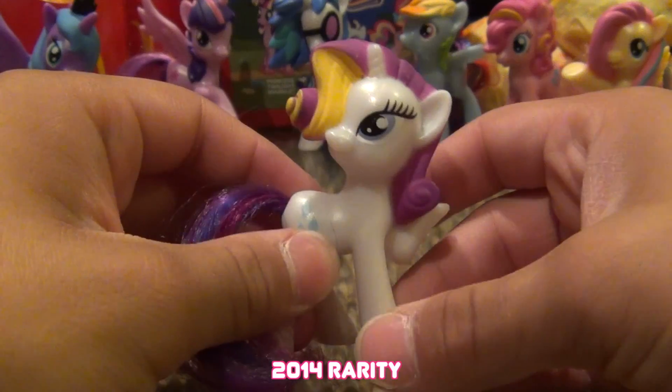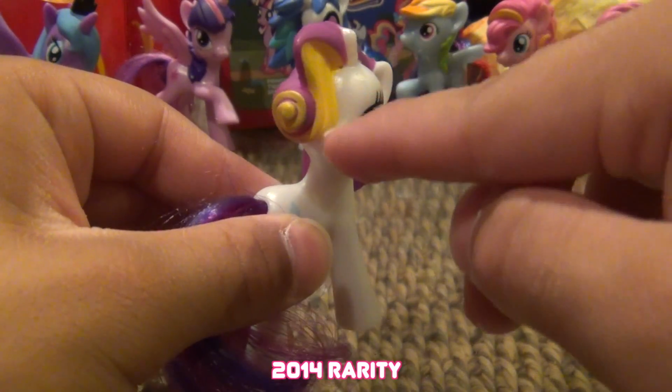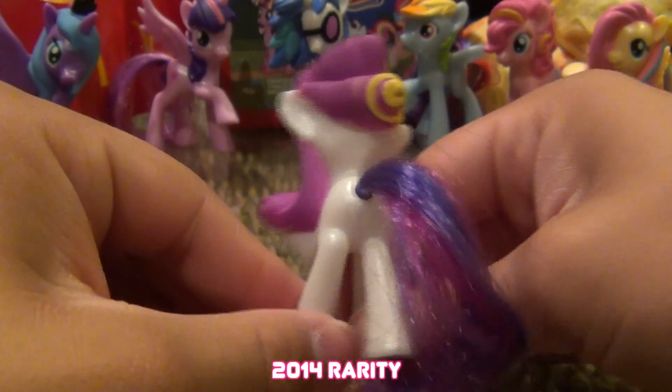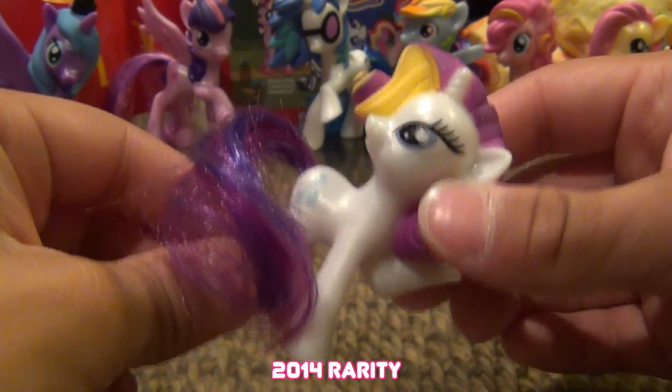I think it's a little funny though, with this one, the curly part in her hair covers her eye here, you can see that. And I don't know, just to me it looks like she had some kind of robotic laser thing, like she could shoot a laser out of this.